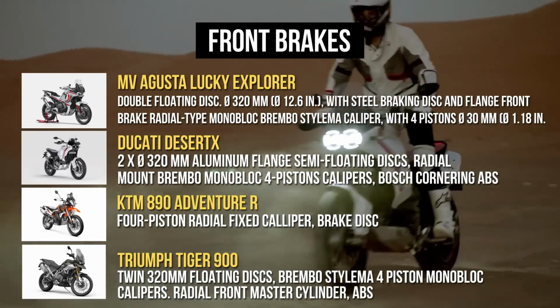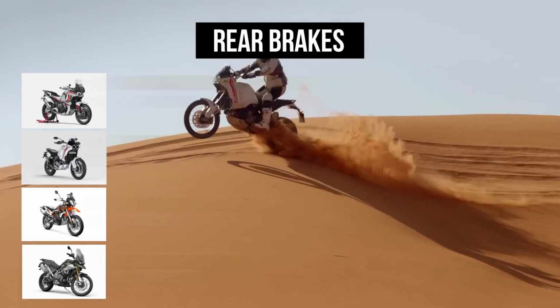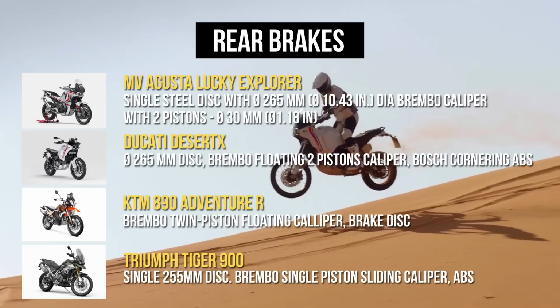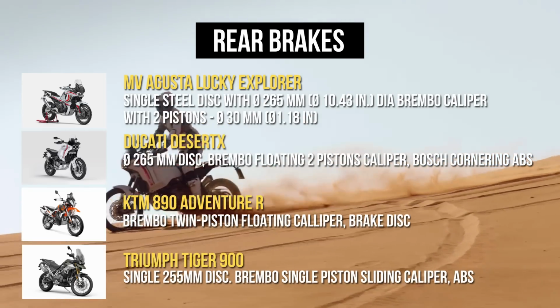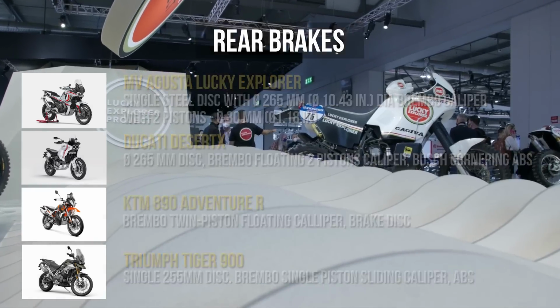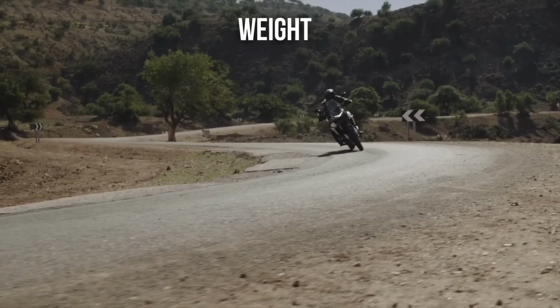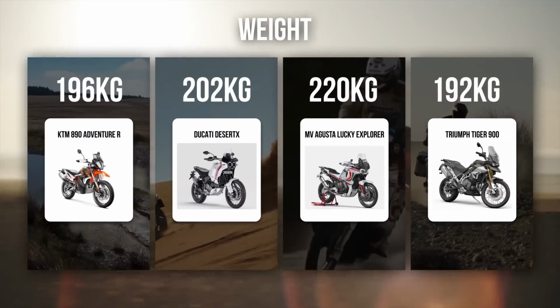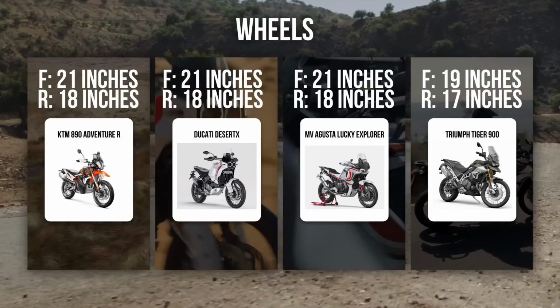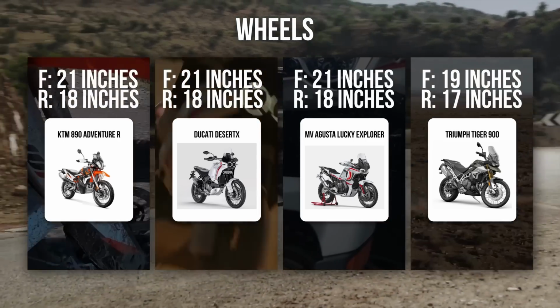The same can be said for the Lucky Explorer 9.5, which is new from the ground up, unlike the smaller 5.5, which is based on Italy's best-selling motorcycle, the Benelli TRK 502, developed by China's QJ Motors. In terms of weight, all four here are relatively similar, though the Ducati and MV are a little heavier than the KTM and Triumph, while all but the Triumph come with 21-inch front wheels and 18-inch rear wheels.